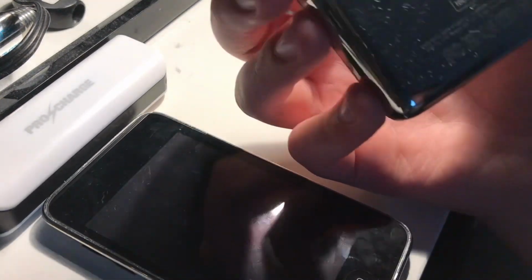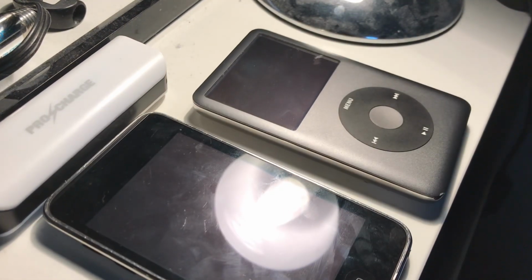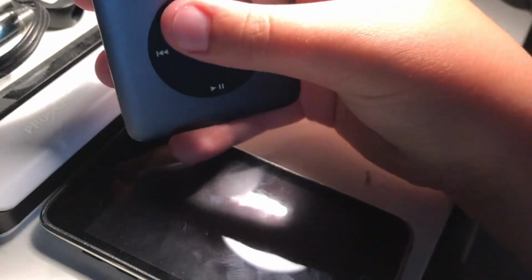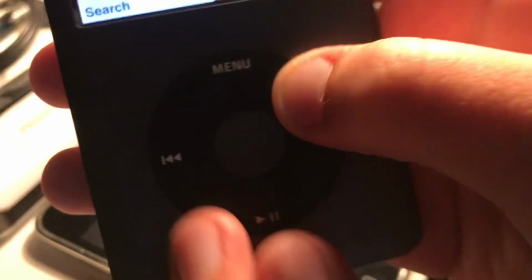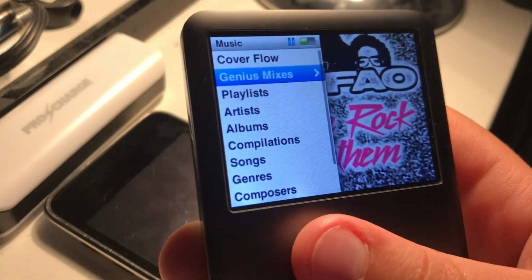On this, I don't know if you can see that, I don't think you can, 160 gigabytes. That can hold a lot of music. Oh boy. It can hold over 10,000 songs, or is my maths incorrect? So basically with this though, it doesn't have a touchscreen. But it still has some touch capabilities, and can play a bunch of music.